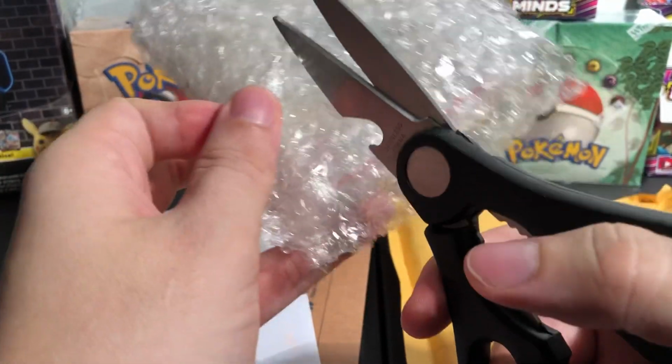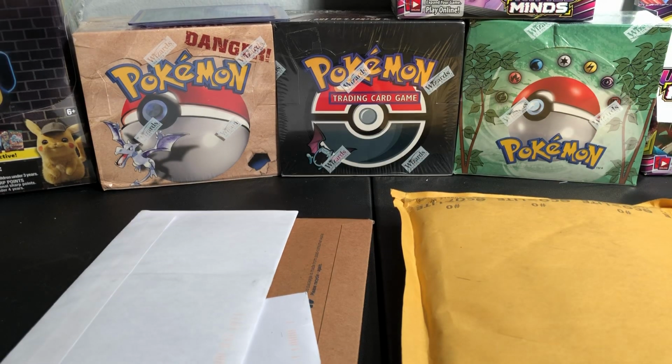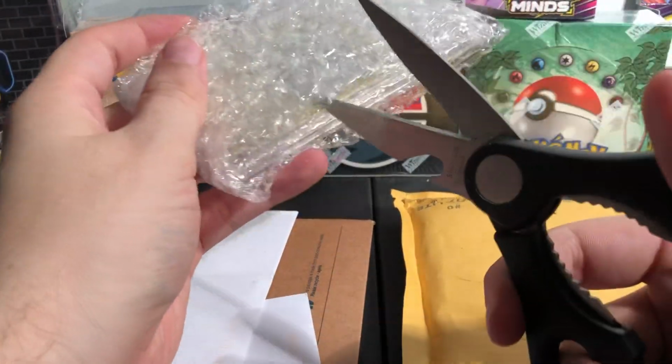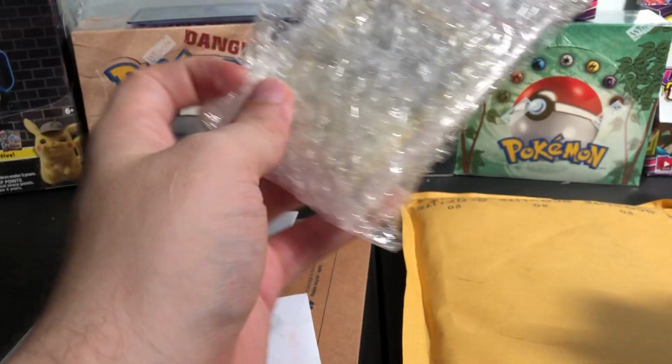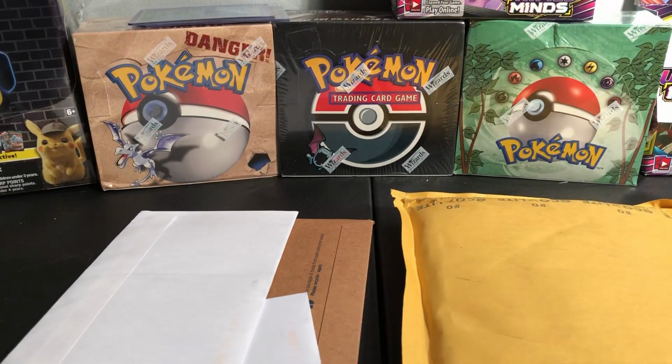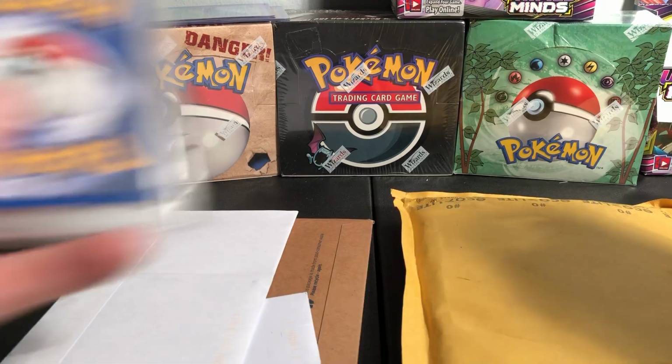Let's cut him out of here. Oh man, he really went through a lot of trouble. Like double bubble wrapped it. It's a little overkill. That's okay. More bubble wrap for me. Oh, this is a nice card. I'll have you guys guess it. Oh, it's so beautiful. Here we go.